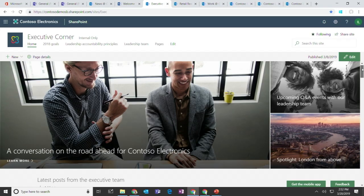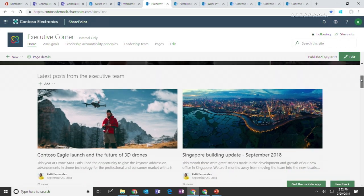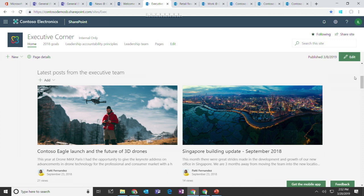So you can see at the top, we've got links to important resources that the leadership wants to make available to employees. We also have a blog from leaders where they're posting their experiences, updates about events and meetings that they're going to. And this blog is simply SharePoint News. We're just calling it a blog, but it's using the exact same capabilities that we talked about earlier. So the executives can come here, create a news post, and effectively it's a blog.